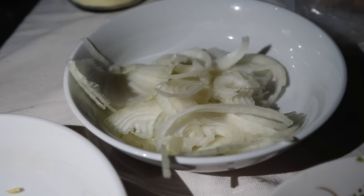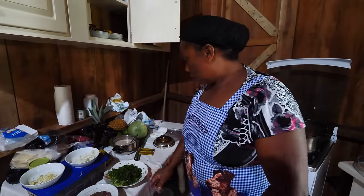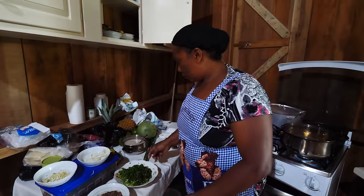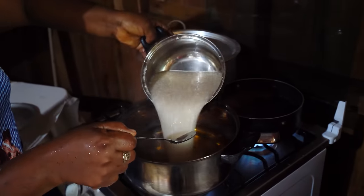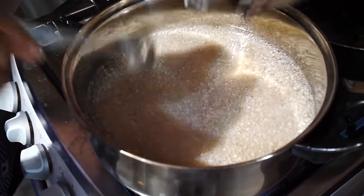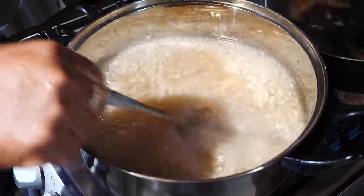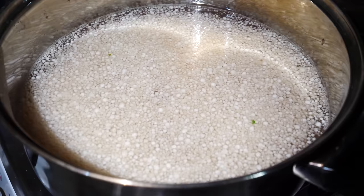Garlic, this is the onion, this is the celery, this is the shallot. And I'm preparing tapioca porridge. Now this is going from the pot to boil. This is the tapioca, made out of cassava starch that was grated yesterday. So this is another byproduct from the cassava.